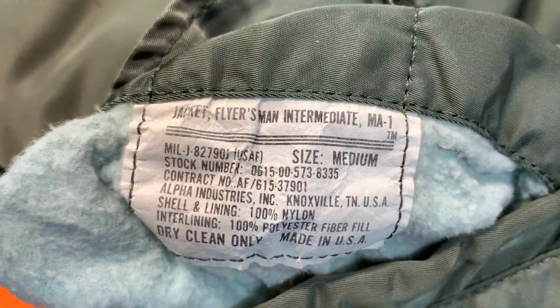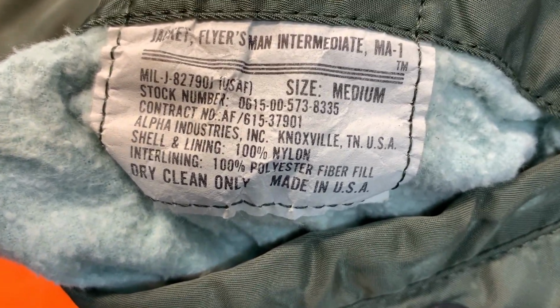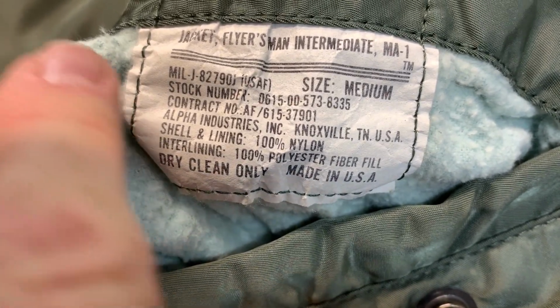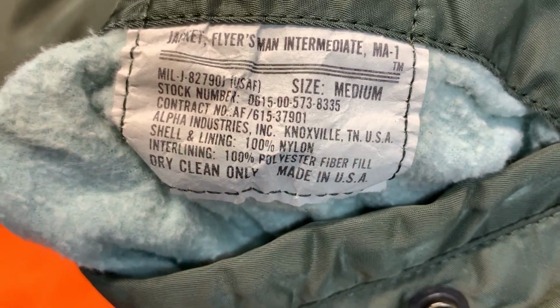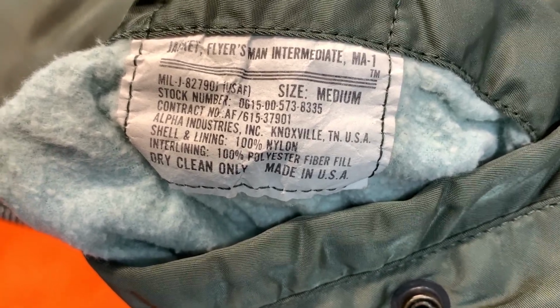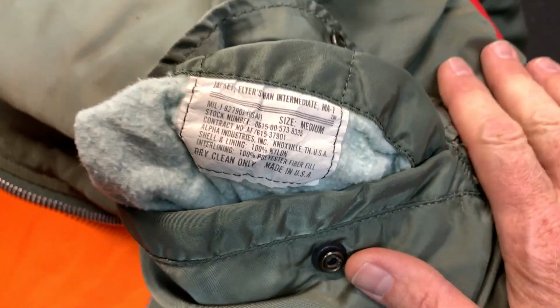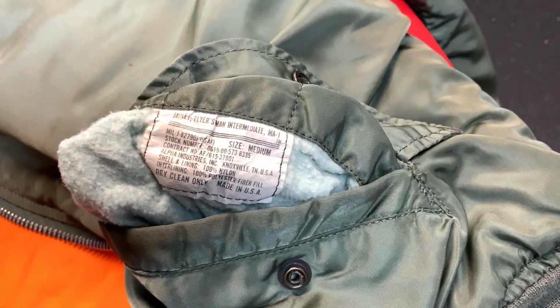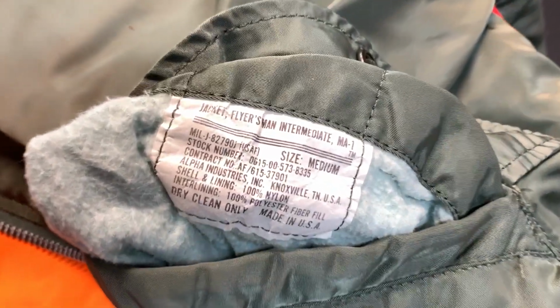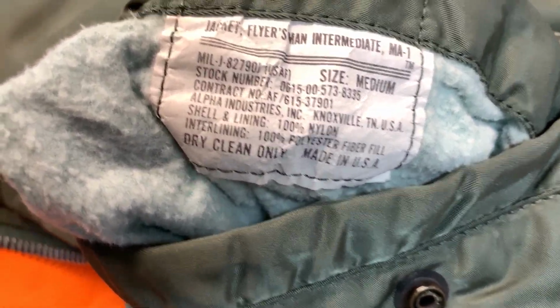So they call it a Jacket Flyers Man Intermediate MA-1. This is a size medium, and it's made by Alpha Industries in Knoxville. They've been making this jacket since, I think, the 50s. This is kind of their bread and butter. But they also make a whole bunch of other jackets, and they still make this jacket today in a non-military form. And I'll put a link down below that you can actually pick one of these up. I think Amazon has them.